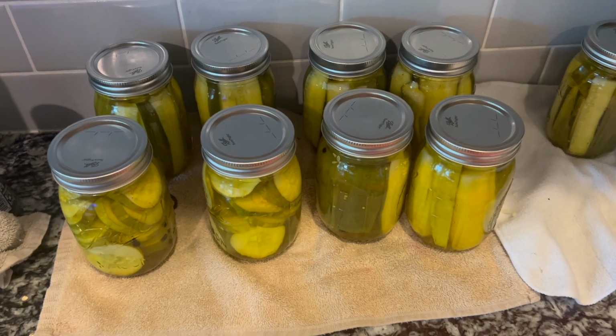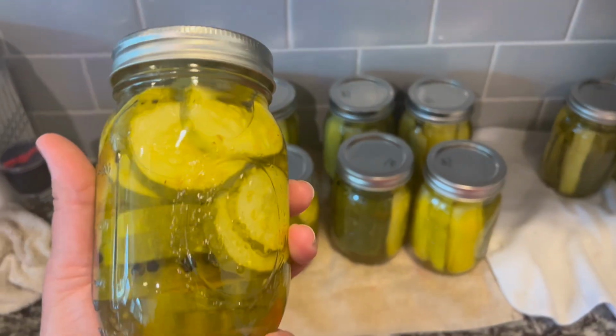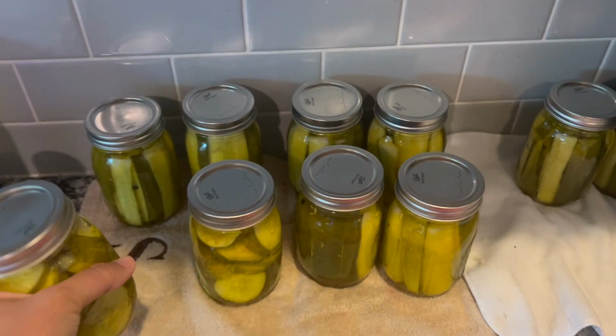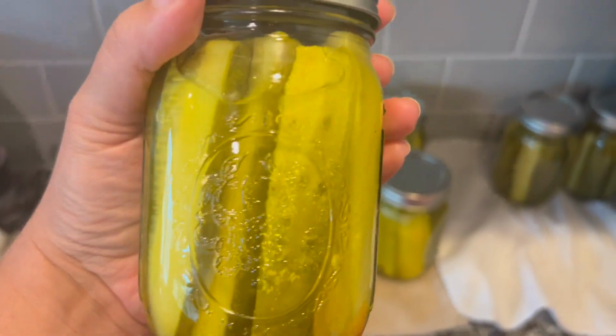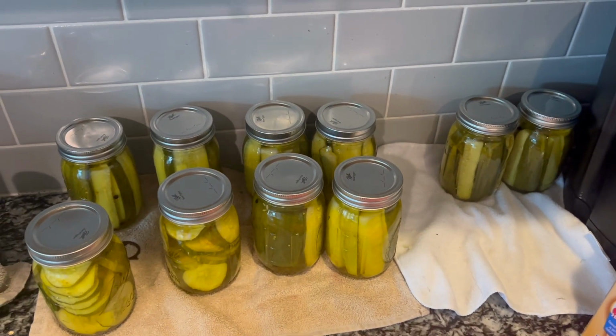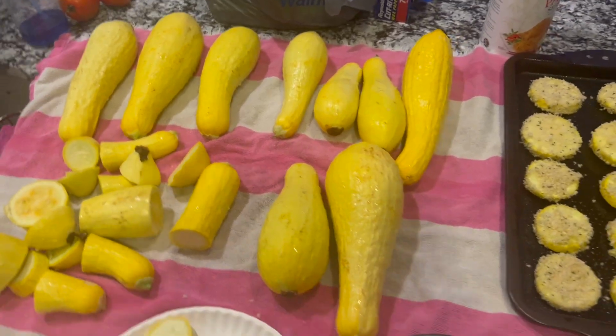And here are the pickles, the cucumbers that I have already pickled and canned. And I have some spears ready to be put up. So these are all the cucumbers I have so far. Here is some of the squash that we have.